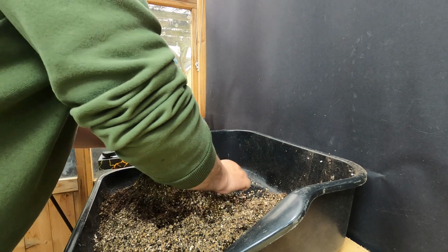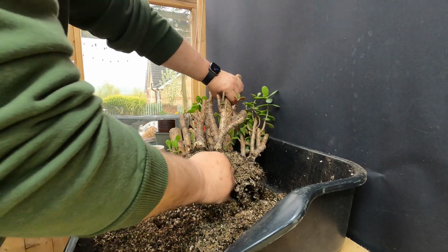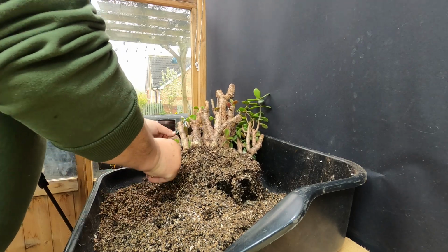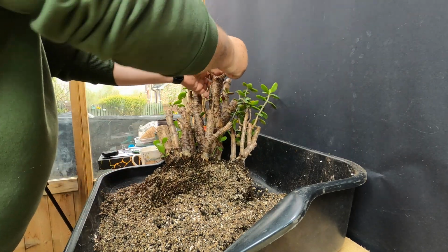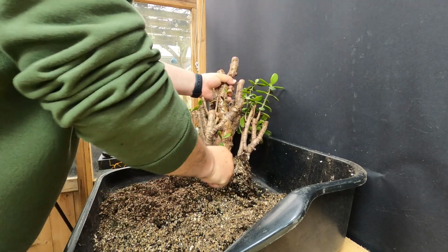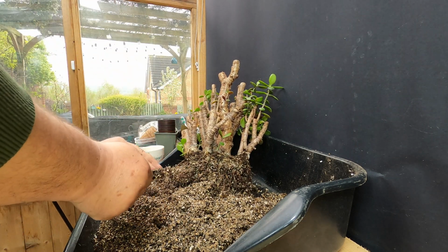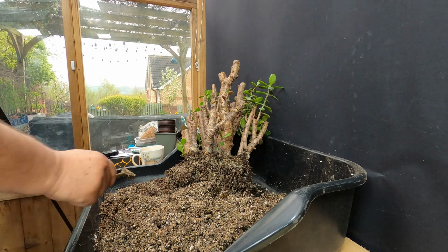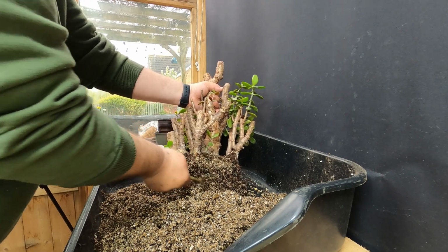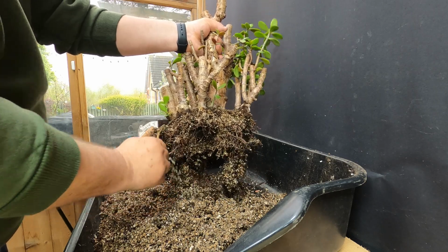luckily for me, I feel that I have in the past overwatered my jades, watered them too much, and even at one stage had them in pots that didn't actually drain the water away. So really I should have suffered a lot of upset, if you like, because the trees probably should have rotted and had many problems that I've been lucky enough to not experience.